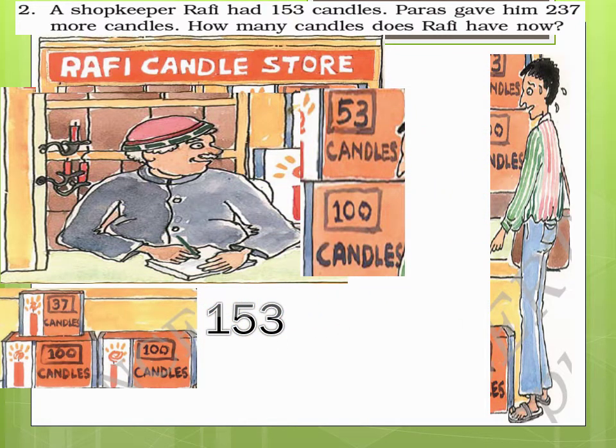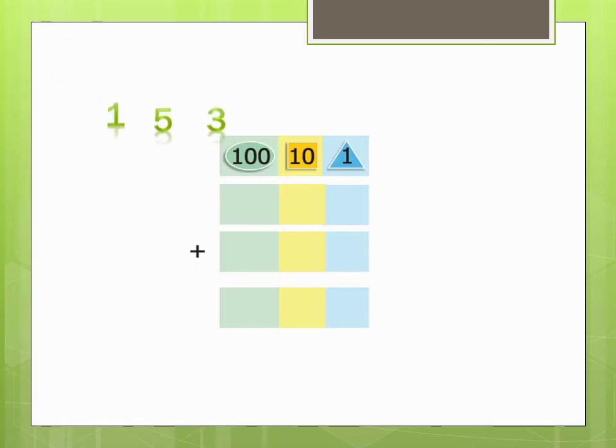So Paras gave him 237 more candles. How many candles does Rafi have now? So 153 plus 237. So let us solve it. 153 candles and Paras gave him 237 more. So let us add all the ones together.